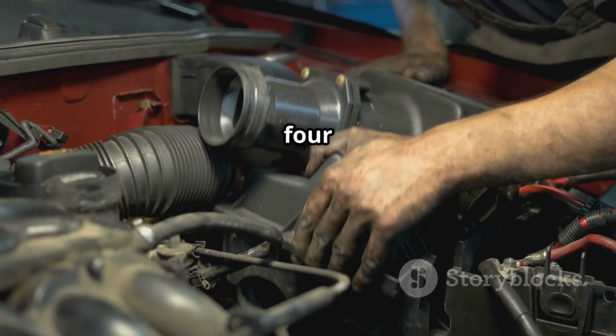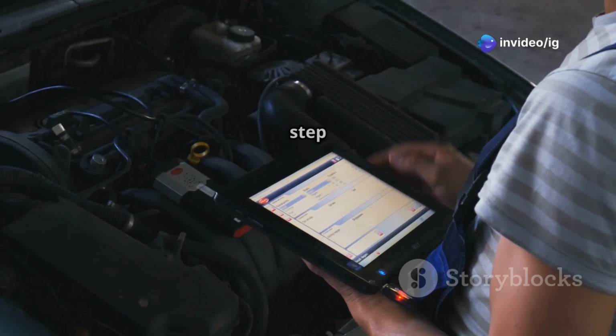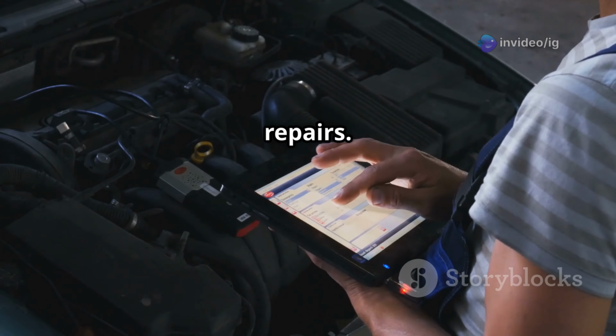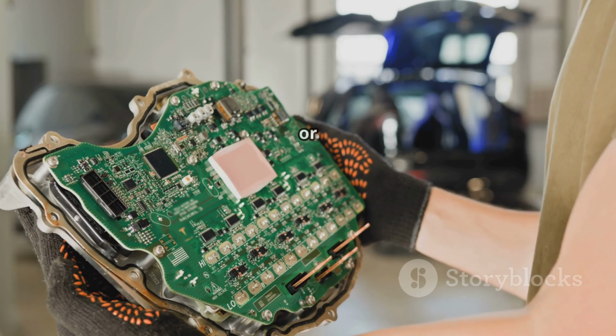Now, step 4, test the fuel pressure regulator to ensure it's functioning correctly. After that, step 5, scan and reset the ECU after making repairs. And finally, step 6, if the issue persists, consider reprogramming or replacing the ECU.